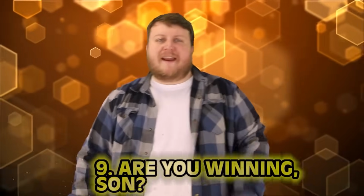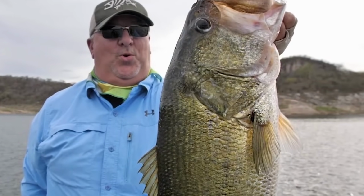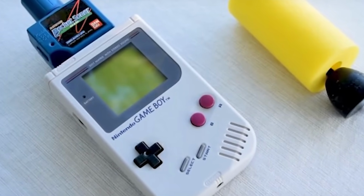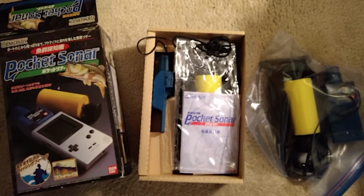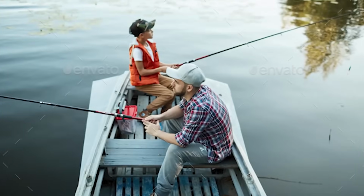Number 9, are you winning, son? Is something your dad and every dad has said when checking on their kid playing games on a Sunday afternoon. Naturally, not knowing what a video game is or what a Pikachu does is just part of being a dad. However, next time dad decides to go on one of his fishing trips, you should surprise him with the Game Boy Fish Finder. Yeah, I know, another Game Boy gadget, but I had to. Every dad says they caught the big one, and they're not talking about your mom. But now dad can see them coming. Imagine spending hours in the summer sun on a lake with your dad, and the only thing that was distracting you from his developing drinking issue is now being used to find fish.